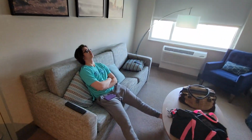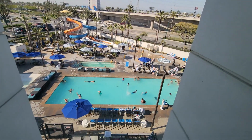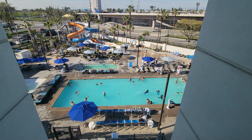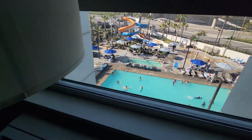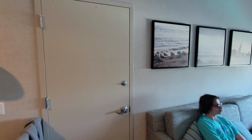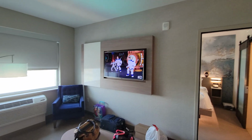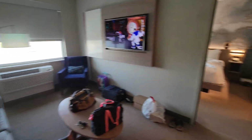This couch Wyatt's sitting on folds out into a bed. And we got our pool view right here, just like that. It's my lovely wife. So this can be shared between multiple suites. Pretty decent little area. It's mostly just a bedroom.